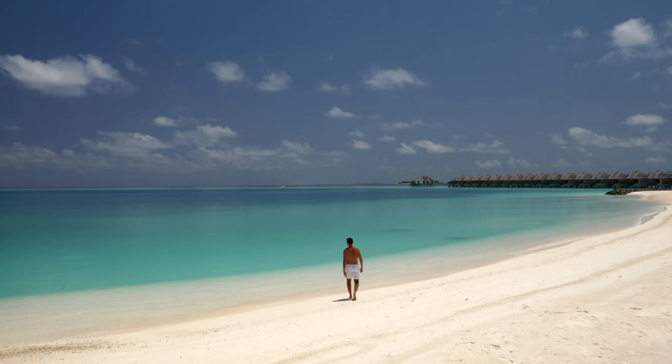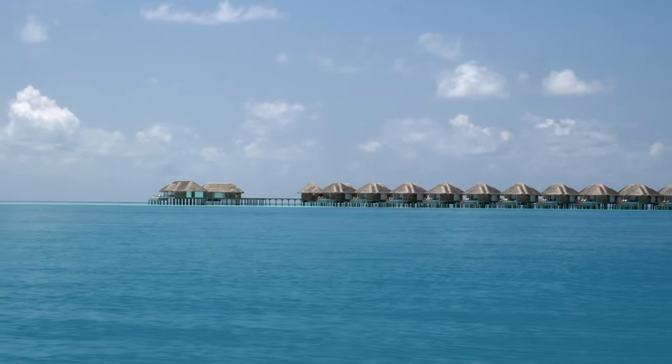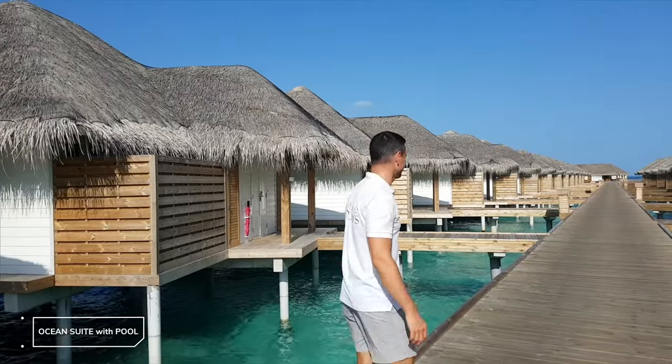It's easy to say in the Maldives, but this resort really does have one of the most beautiful turquoise blue lagoons that I've ever seen. It's the one you can see right in this shot here. So hope you're enjoying the tour, and here we go to the ocean suite with a pool. We're about to show you inside this ocean suite behind me with a pool. So please come through and have a look.